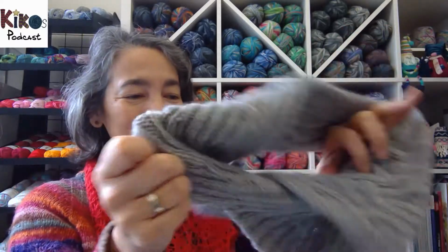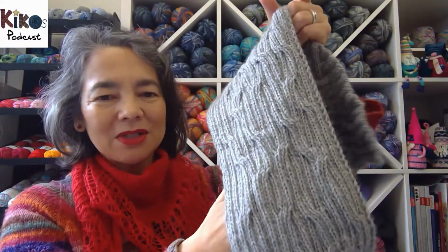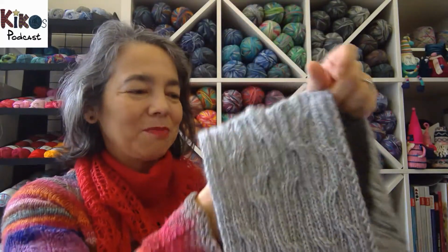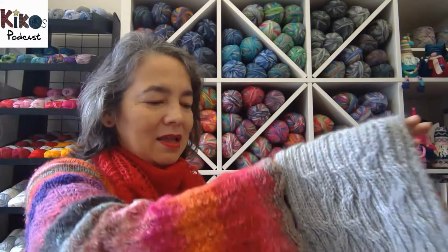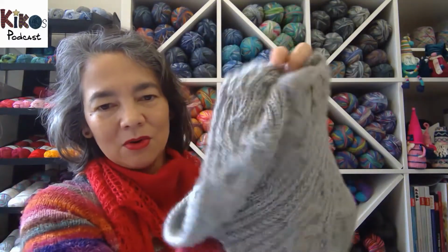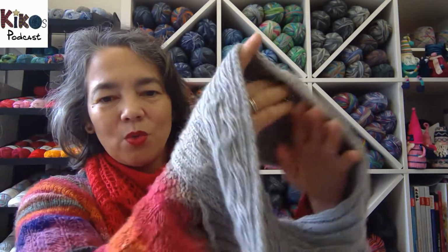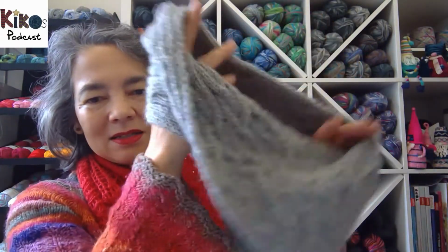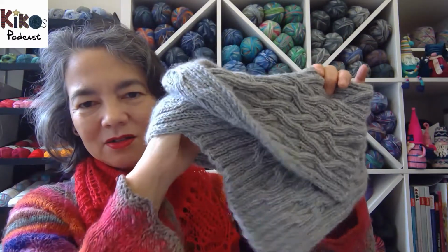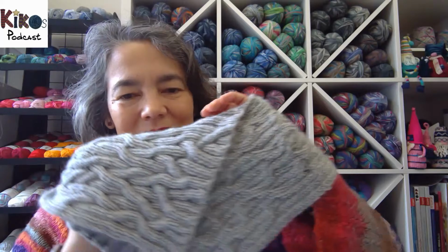And then, as you can see, one third is, oh no, now it's half. One third of the strip, but half the cowl is just one layer, and then the front of the cowl, you have those two layers on top of each other, and then when you wear it, it sort of falls down like this, and it shows both sides of the pattern.